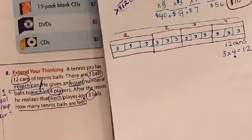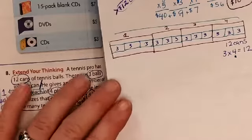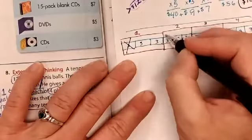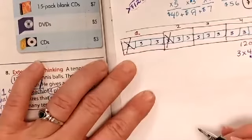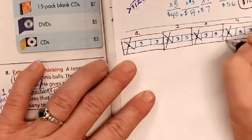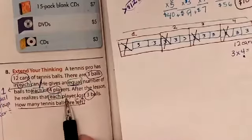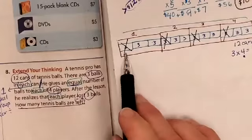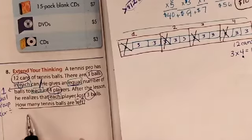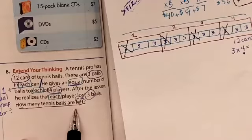But you know what I'm thinking? I see equal groups of 3 in here. I think it'd be just much easier to say this player lost 3 balls, this player lost 3 balls, this player lost 3 balls, and this player lost 3 balls, because it says each player lost 3 balls. So I put that in here. Each player lost 3 balls. How many tennis balls are left?